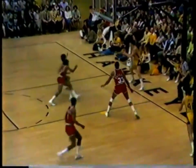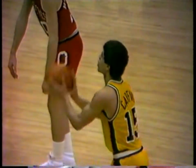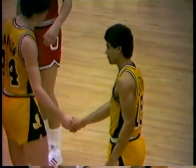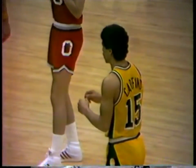The other end, Bobby Hansen and Johnson had a word or two to say to each other. Basket by Larry Huggins. Gannon just gets the ball into Carfino. 3-on-2 break here. Carfino is fouled by Troy Taylor. Carfino at the line now to shoot the 1-and-1. And he hits it right there. 70-64 ball game, 1:48 left.